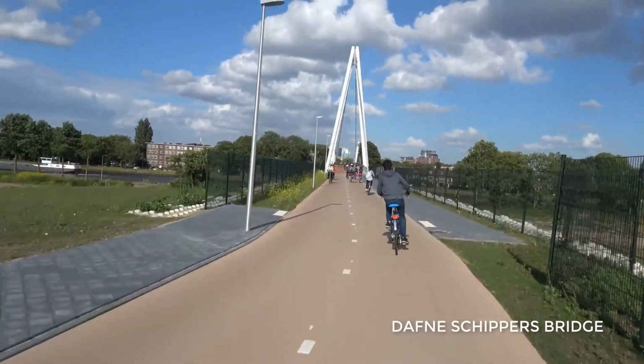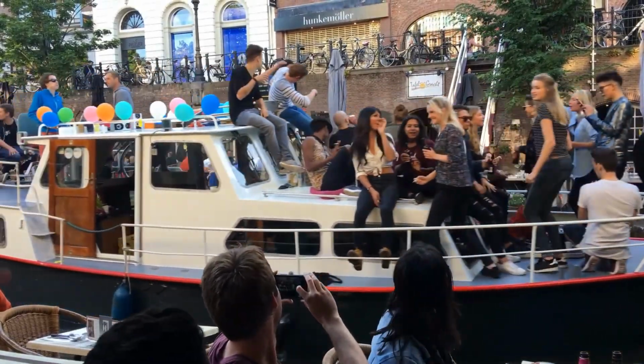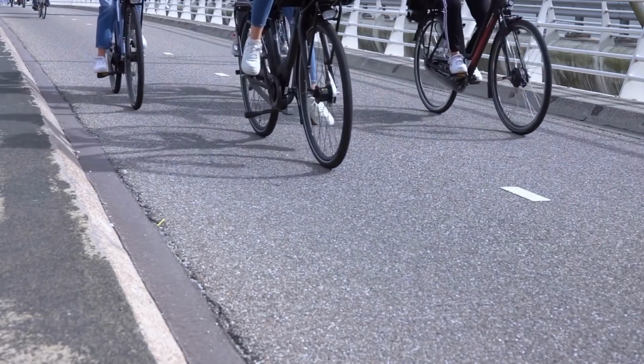So if you want to experience a genuine Dutch city, you have to go to Utrecht as it is one of the largest outdoor terraces in Europe. But you also need to look out for cyclists because they are very common here.